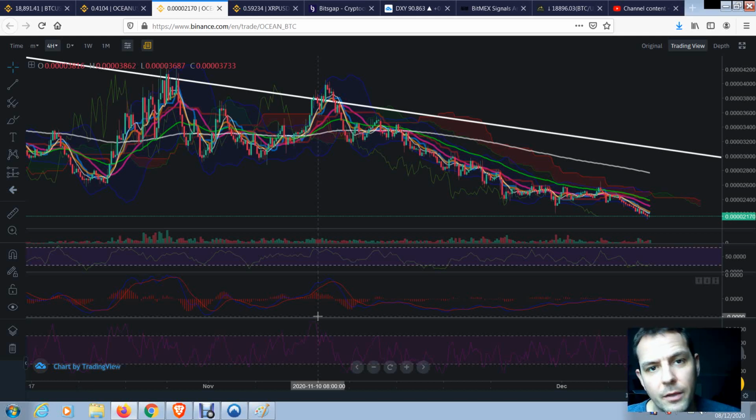There's a lot of videos out there that talk about the fundamentals, which are obviously pretty good. They've completed their roadmap. They're waiting on basically adoption at this point now. So the implementation of their product is what's needed to really lift the price astronomically. But for the moment, we've got to look at the charts. We've got to work out, is there a bottom? Is the bottom in? Is the bottom coming close? What's going on with it? So let's have a look.